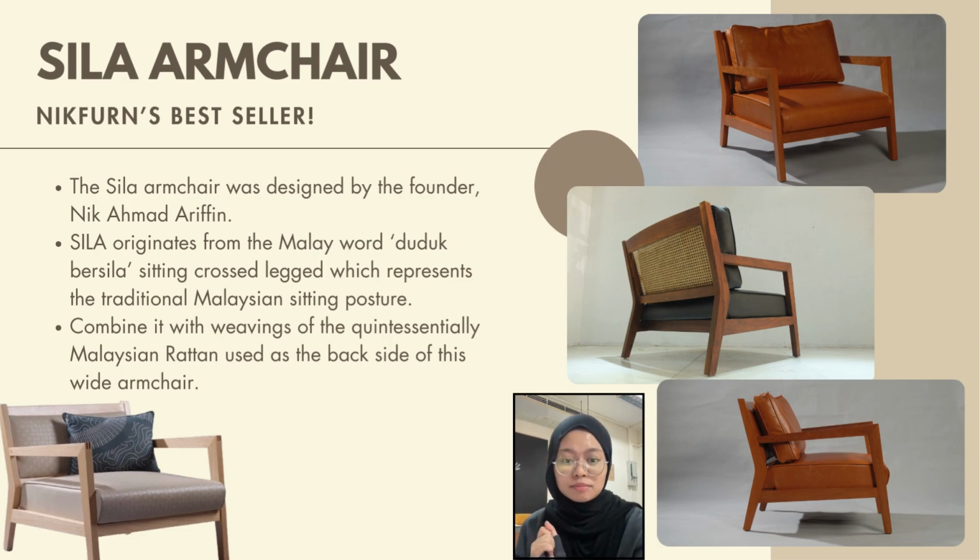This is the Sila armchair, a bestseller and also a signature of this company's products. The Sila armchair was designed by its founder, Nik Ahmad Arifin. Sila originates from the Malay word duduk bersila, sitting cross-legged, which represents the traditional Malaysian sitting posture, combined with the weaving of the quintessentially Malaysian rattan used as the back side of this white armchair. This design is a mix of classic and modern design.